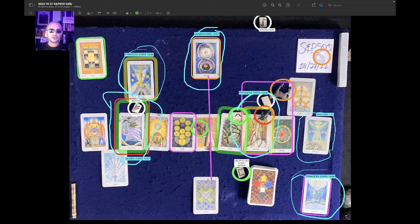The low position in the reading is also indicative of a resistance level, and being that it's in the low position, that's also bullish.